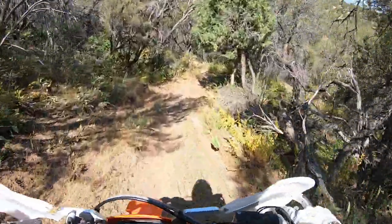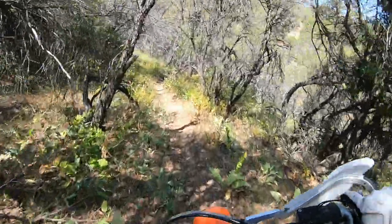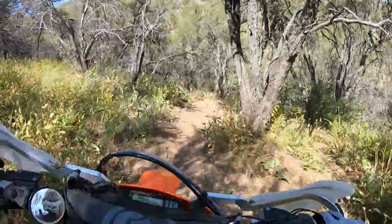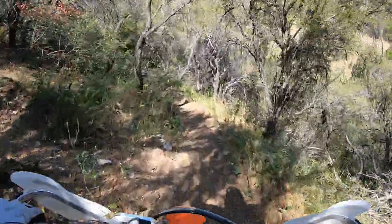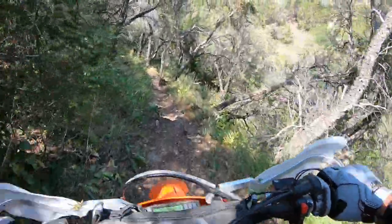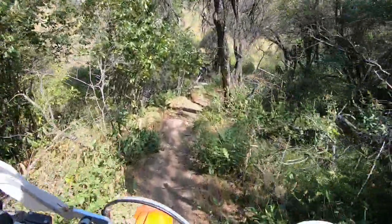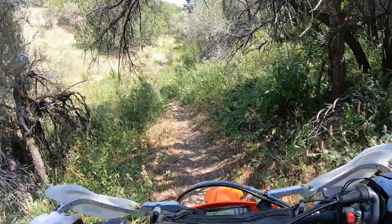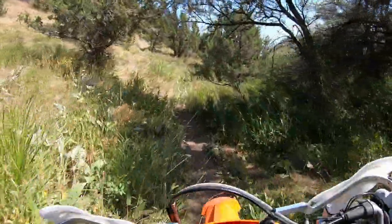This Fence Line Trail, it's cool, but it just feels like it's really long. And I think it's a combination of a lot of things, the time of day, the fact that in a lot of places it's super skinny and overgrown at times. So it just requires a ton of concentration.